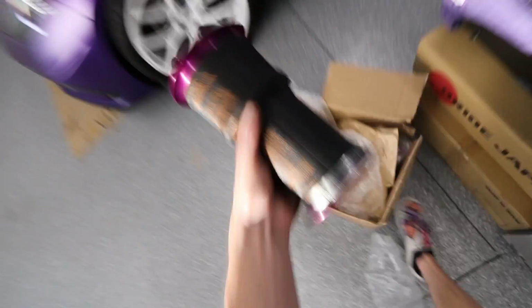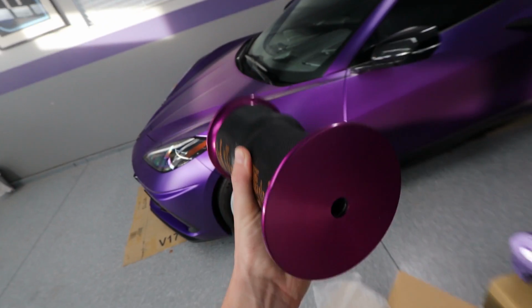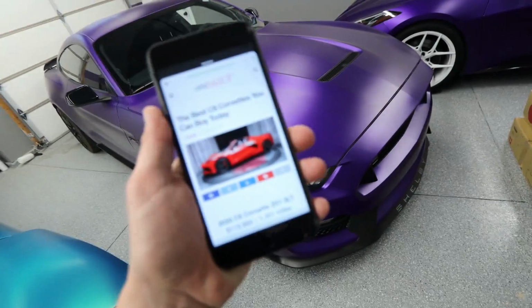I know a lot of you guys probably didn't see the video where I unboxed my airbags from Universal Air. So yes, the C8 Corvette is gonna be put on air ride here very, very soon. That might be actually the next mod.